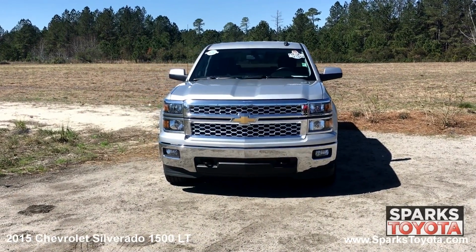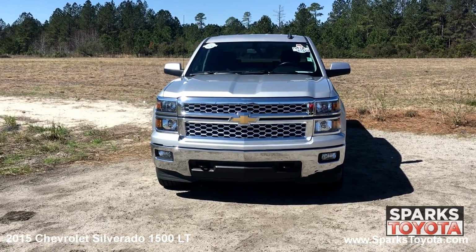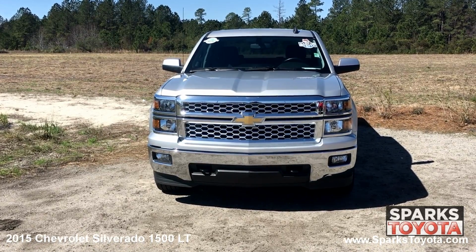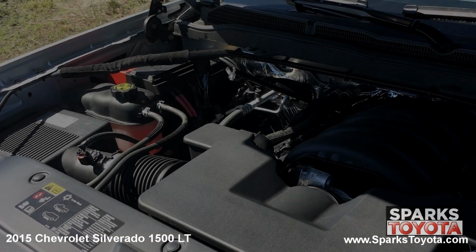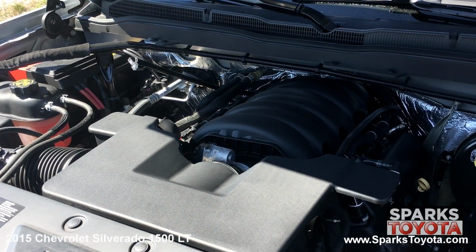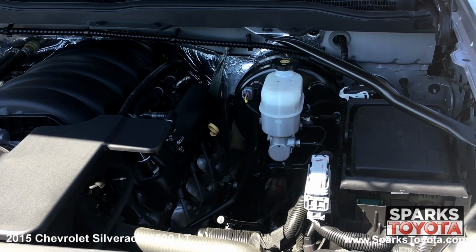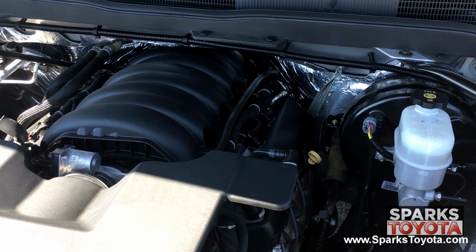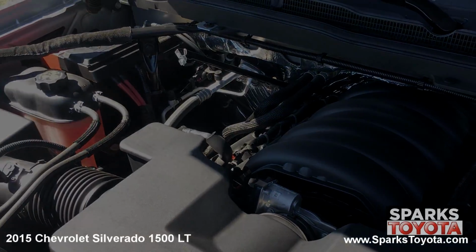It has halogen reflecting headlamps along with daytime running lamps, recovery hooks, and a really nice chrome honeycomb grille with the iconic Chevrolet emblem to tie it all together. Under the hood you have a very powerful 8-cylinder 5.3-liter engine with the automatic transmission. The Silverado has the 4-wheel drive and is equipped with a 26-gallon fuel tank. Let's not forget the Silverado only has 22,811 miles.